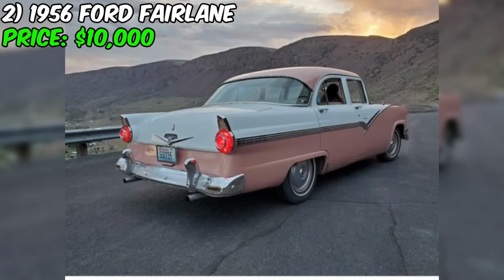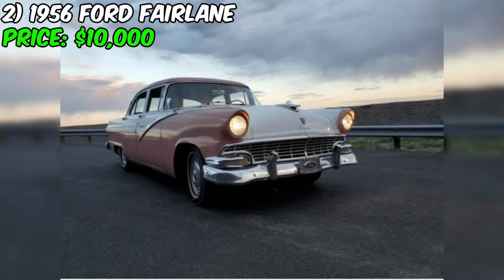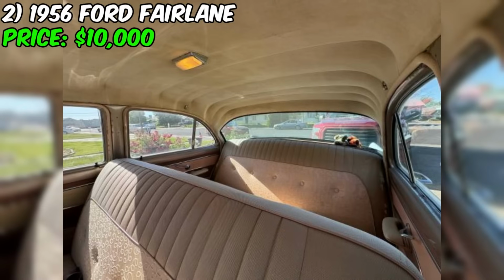All right, folks, get ready to feast your eyes on this incredible 1956 Ford Fairlane that just popped up on Craigslist. This classic beauty is up for grabs at just $10,000, and let me tell you, it's an opportunity you don't want to miss. First things first, let's talk about how this Fairlane runs. According to the seller, she drives like a dream, with only a little bit of oil burn to show for her years on the road.